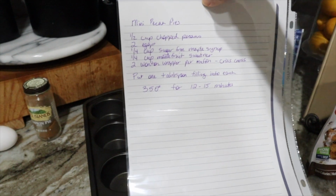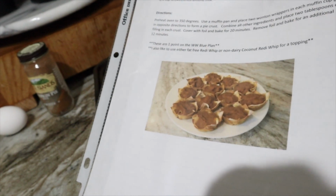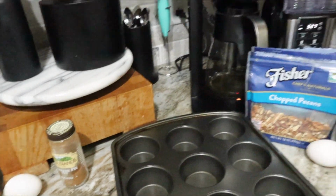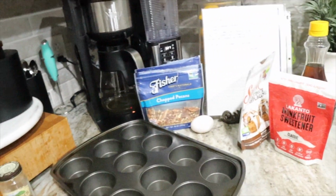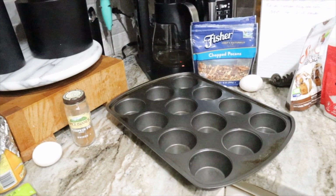So basically, we are going to place 2 wonton wrappers and crisscross them. This is what we're going for, this look, if you can see it because of the glare. We're going to crisscross them, 6 of these on each side, and then I'm going to mix up the mixture for both and get them in there, and then we're going to bake them in the oven together. But again, the pumpkin will cook longer and be covered, whereas the pecan is not.